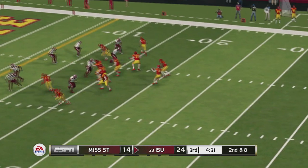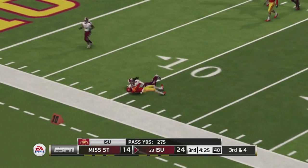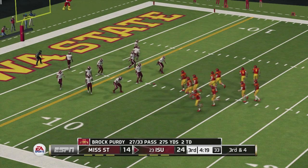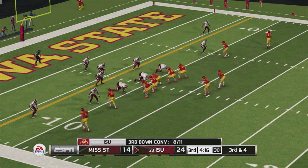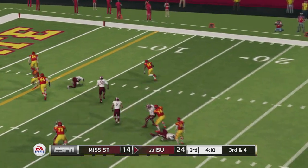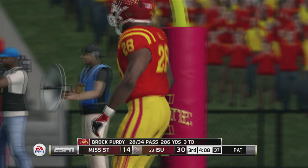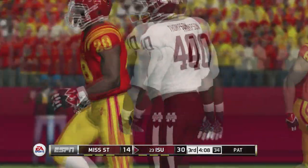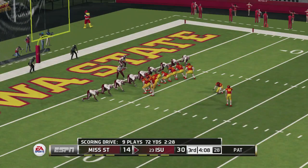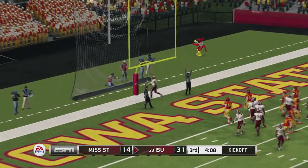Ready. Caught, and he's hit immediately. This is the 9th play of this drive. To the middle of the field. Nice move, and he scores. He splits the uprights with the extra point.